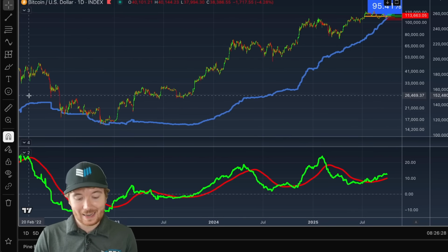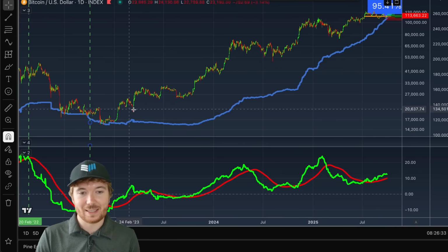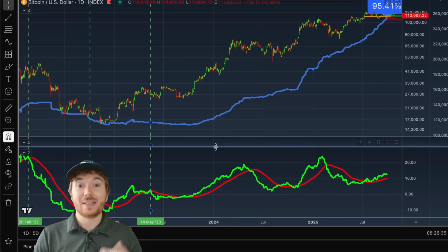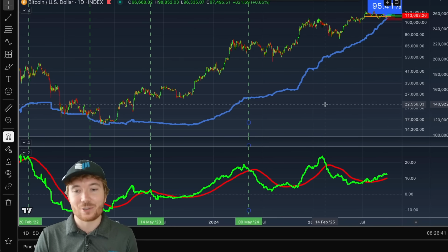cross beneath this, it's also coincided with the Bitcoin price action having very negative periods of price action. As BTC is potentially stagnating, we typically see less and less stablecoin being printed, which makes sense. There's less dry powder, less interest in the markets.